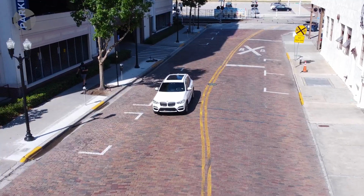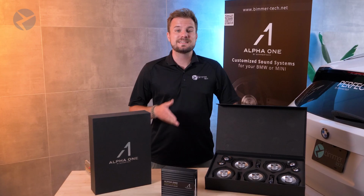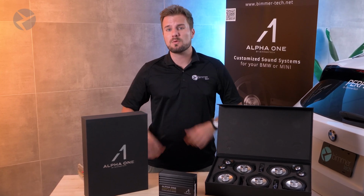This amp, like all Alpha One amps, comes pre-tuned from the factory for your specific BMW and for the music you prefer. To get this amp for your BMW, head on over to our website and enter your VIN to get the compatible amp for you.